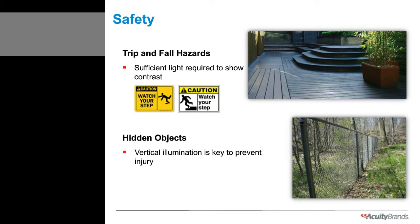The second example is hidden objects. You might ask what is so hidden about a 5-foot fence that is clearly visible. But imagine the same fence during the night time. It is painted black, and yes, I know black is the best color, but this black fence would totally disappear during nighttime. This might cause safety concerns when there might be kids or pets running around.